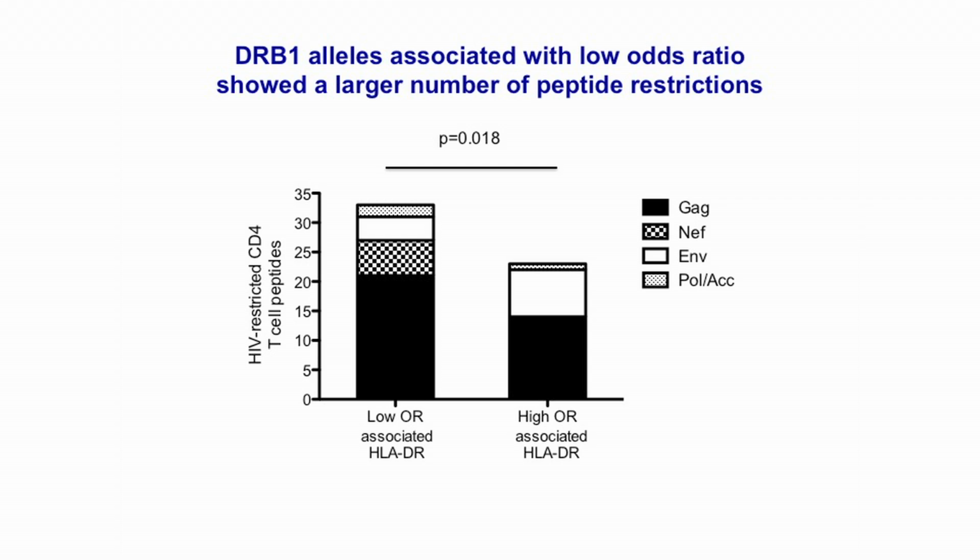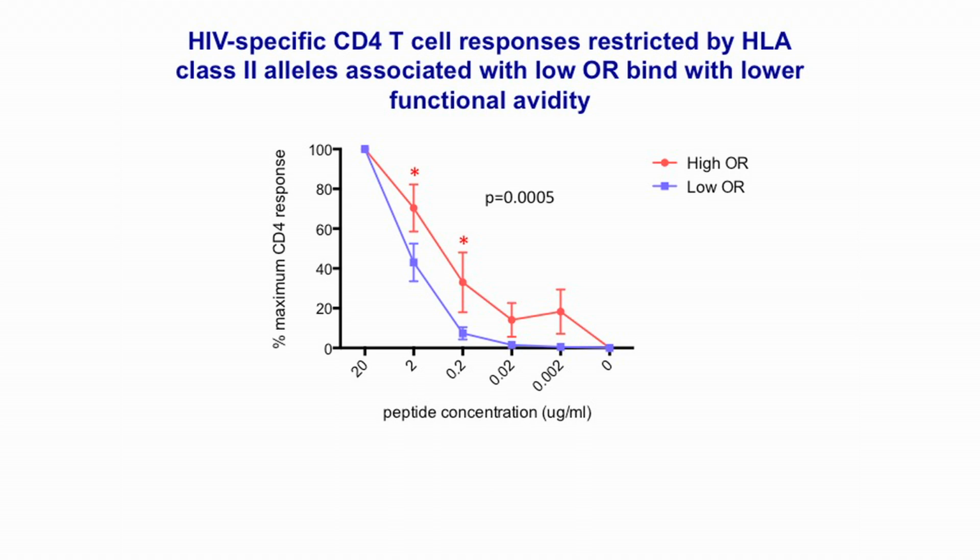But what was also striking is that those HLA class 2 alleles that were associated with better disease outcome were actually binding those peptides with a lower functional avidity. So in an ELISpot serial dilution, we found that they had a lower functional avidity compared to the ones with a high odds ratio. This all might be a bit confusing, so I'm showing you a model of what we're working off, trying to understand whether this is the underlying mechanism.